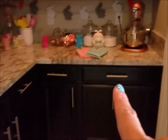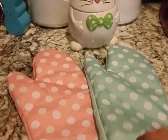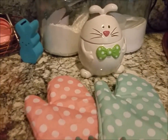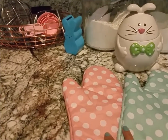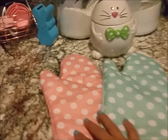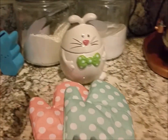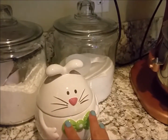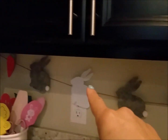And then in my baking area, you know what, you guys, I noticed that these are just for right hands. They don't have any for left-handed people. I mean, I'm not left-handed, but it would be nice to have a left-handed one too. But they don't have those at the 99 cent store. So anyway, I just put these two oven mitts here. And then I put this little cookie jar here. And then over here, I just put that garland that I had bought at Target.